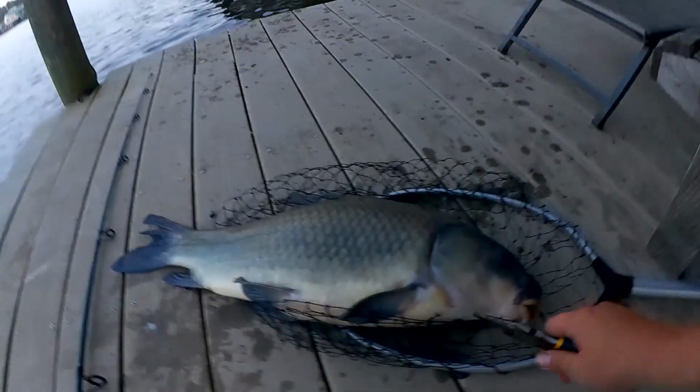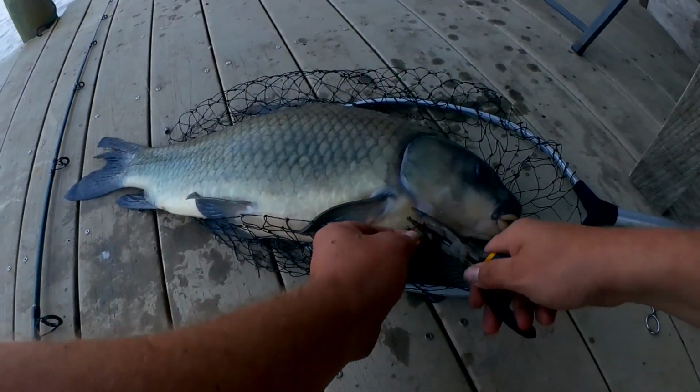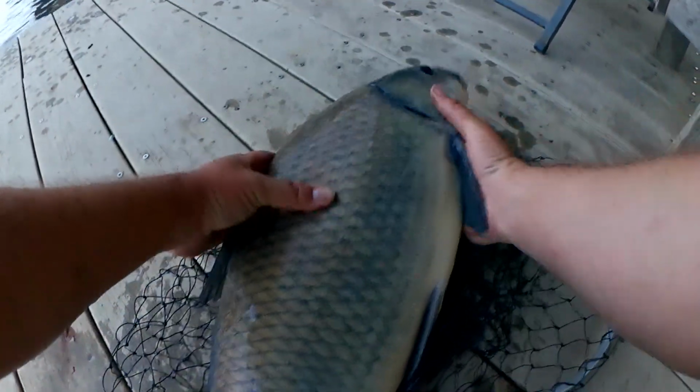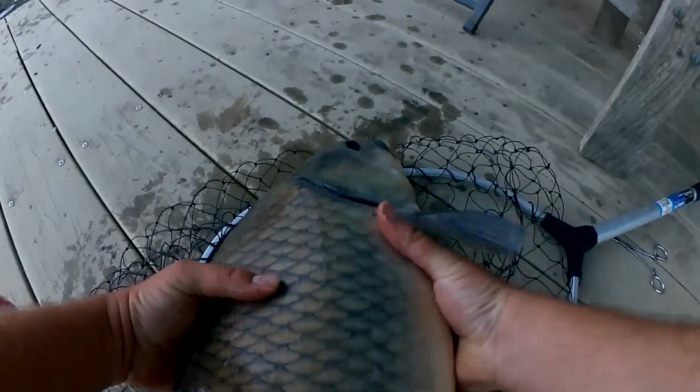All right, I need to carefully clip this hook right here. There we go. All right, let's see if I can lift this thing up. All right, all right, all right. Oh, wow. All right, it's time to let this beast go. Big drum here, I would say 15 pounds. Here we go. Holy sh**. Jumped out of my hands.